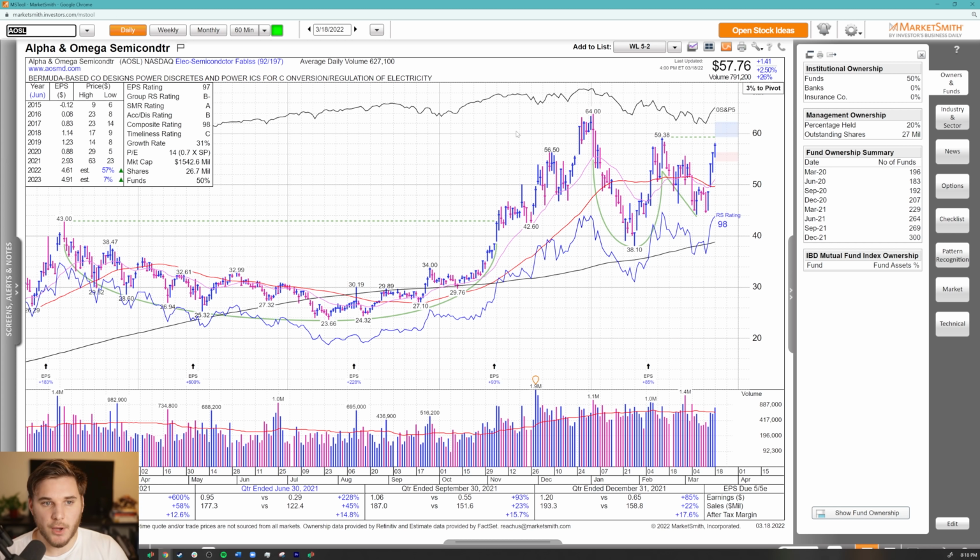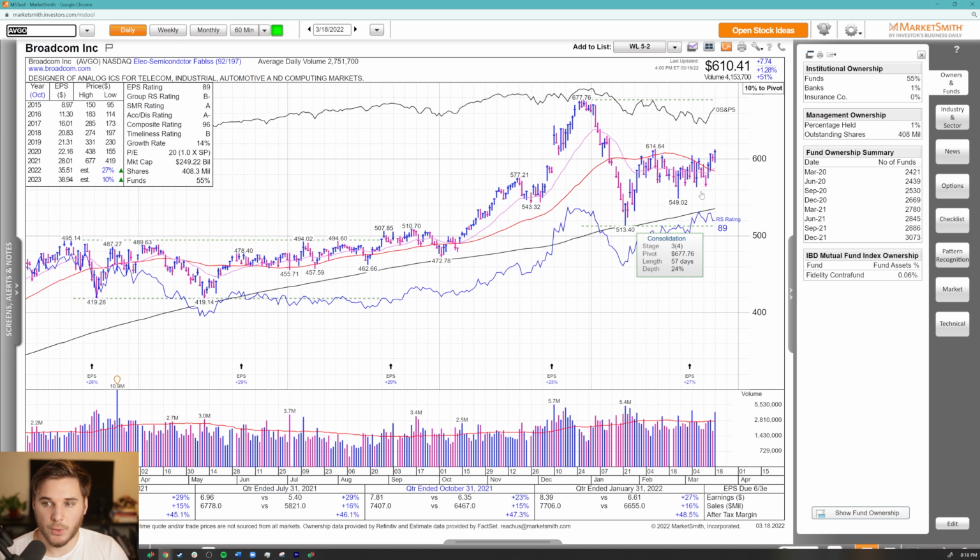Also bringing up AOSL. This has been strong within the chip space, as well as AVGO. The whole group is kind of shaping up a little bit and is progressing a little bit further along the right sides than other groups within the tech space. So definitely ones to keep in mind.